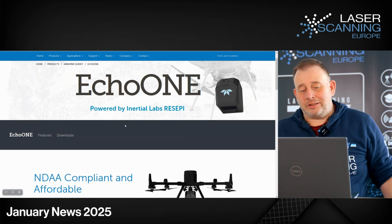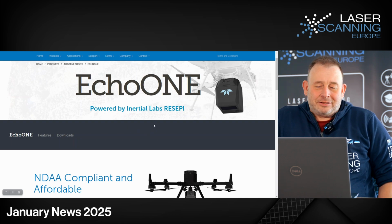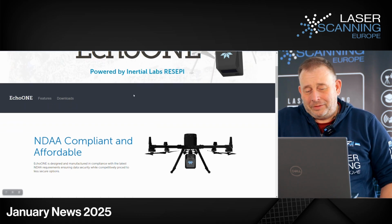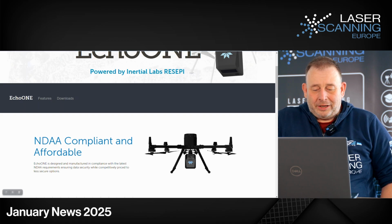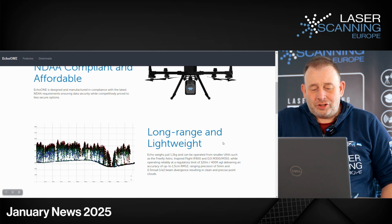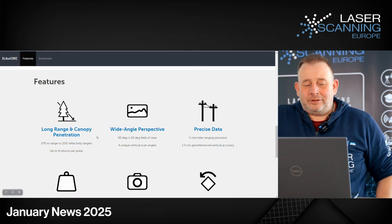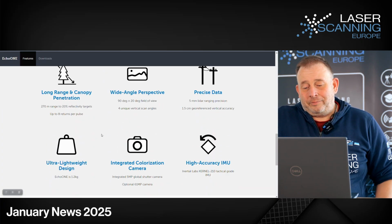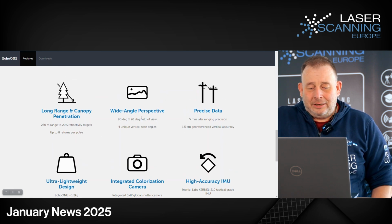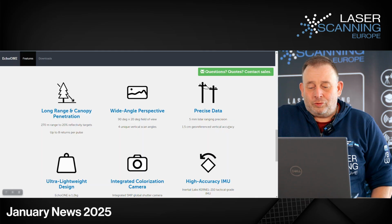And the last one, which is very interesting to us, is the EchoONE. EchoONE is a smaller sensor, powered by the Inertial Labs system, like the EMO that's inside. And you have some own sensor developed by Teledyne, like its own laser, and this is NDAA compliant, with a long range and a lightweight system for the drone. It is accurate and fast, something on the high end for a drone, so you cannot compare it with an L2. It's high end, high accuracy, EMO inside, integrated colorization, very light, which is important for drone use, and you get precise data like 5 millimeter range precision and 1.5 centimeter georeference vertical accuracy.